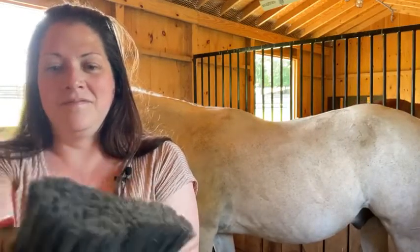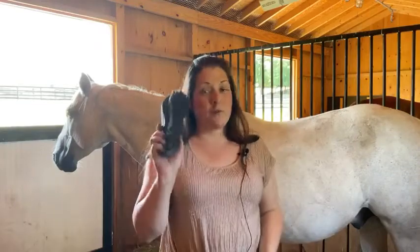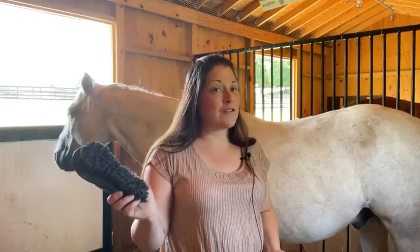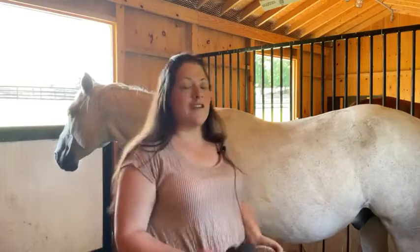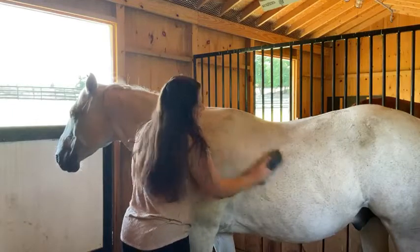I mean, these bristles are definitely very stiff. Yep. This one's a lot softer. Yep, so there's a hard brush and a soft brush. Hard brush goes first after you curry, so you can take all that loose dirt that you just loosened and brush it away. And you always want to brush in the direction of the fur. Short strokes.